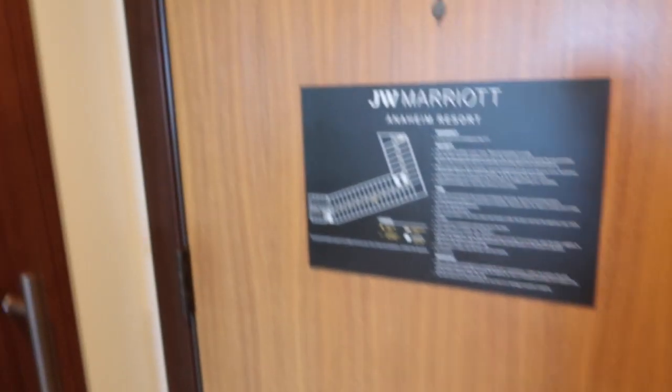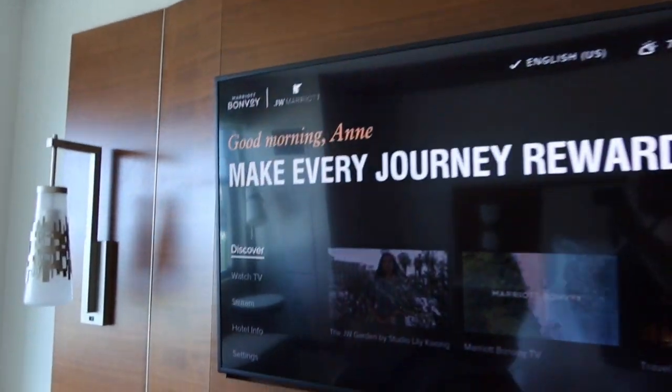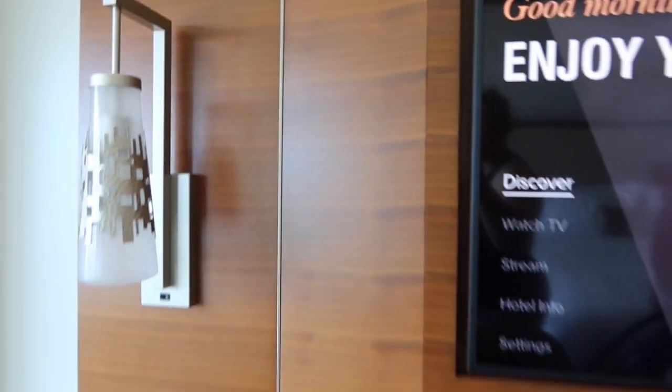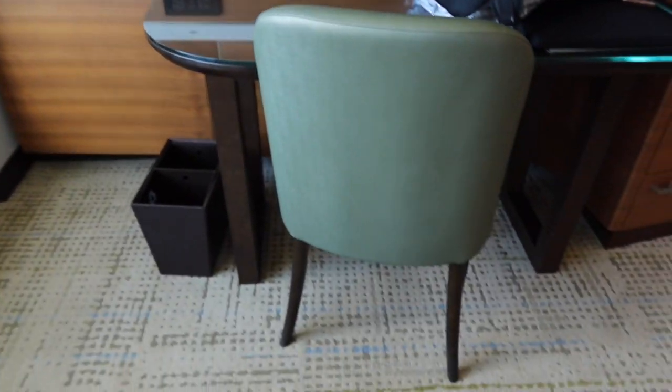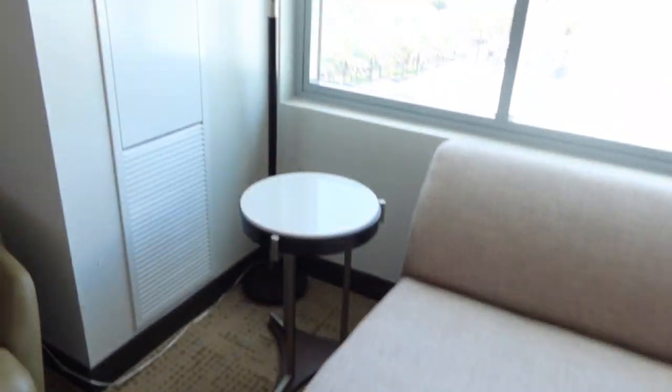Okay, here is our room tour. We'll jump over here first. I took my Crocs off because they were squeaky. Look, my name's on the TV. Good morning, Anne. There's a little desk here with a chair. That's all of our crap right there. A little couch. I think it's a day bed. You can pull it out, which is cool. And then look at this view.